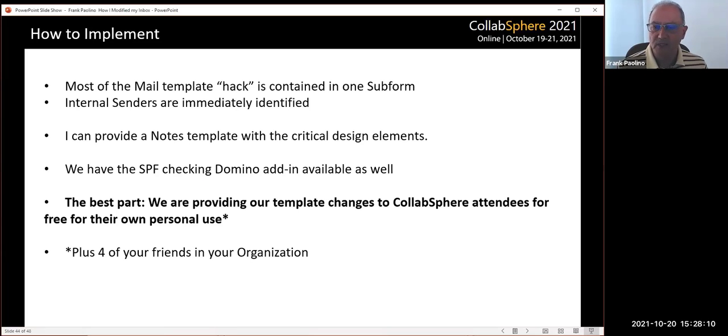So how to implement this? Most of the hack I did is really in one subform. We got it all down to one subform, and internal senders are immediately identified because we can recognize the notes fields on that document. That was easy. We can provide a notes template to anyone who's interested with the critical design elements. We have an SPF checking Domino add-in available as well.